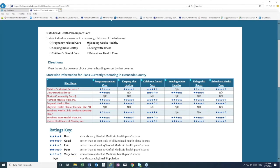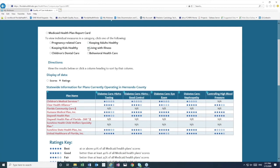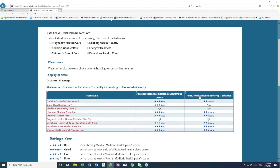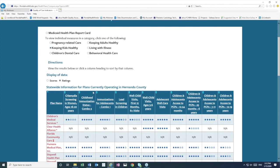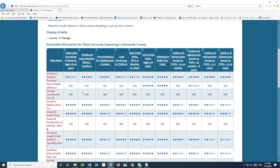So if I click Keeping Adults Healthy, now we'll see specific measures for adults, such as breast cancer and cervical cancer screenings, and so on. And if we click Living with Illness, that will change to diabetes and blood pressure scores. If we click Behavioral Health, we can see 2 different measures here, keeping kids healthy, and so on. As you click through each category, the plans will change and you can compare them in different areas.